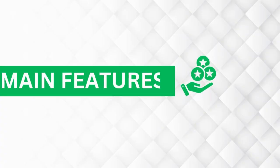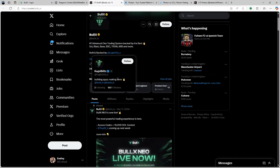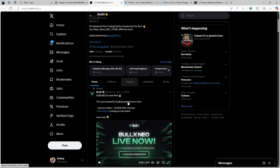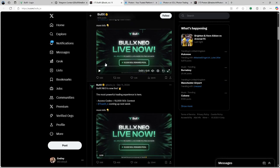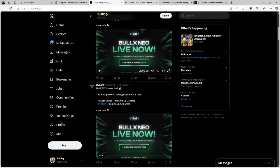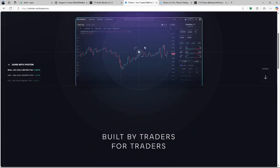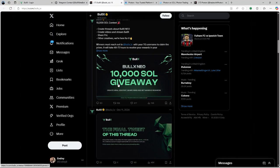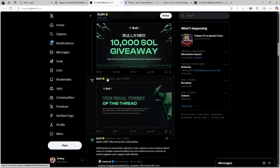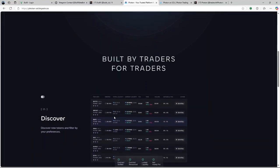Now let us talk about the main features of BullX and Photon. We'll put these two in head-to-head comparison. Supported blockchains. BullX wins in terms of variety, supporting multiple blockchains. Photon, on the other hand, is laser-focused on Solana. Trading tools. BullX provides a comprehensive suite with preset strategies and analytics. Photon specializes in high-speed tools perfect for meme token trading. Security measures. While both platforms emphasize security, Photon stands out with its scam detection and rug protection tools. Ease of use. BullX is designed with beginners in mind, while Photon caters more to advanced, fast-paced traders.